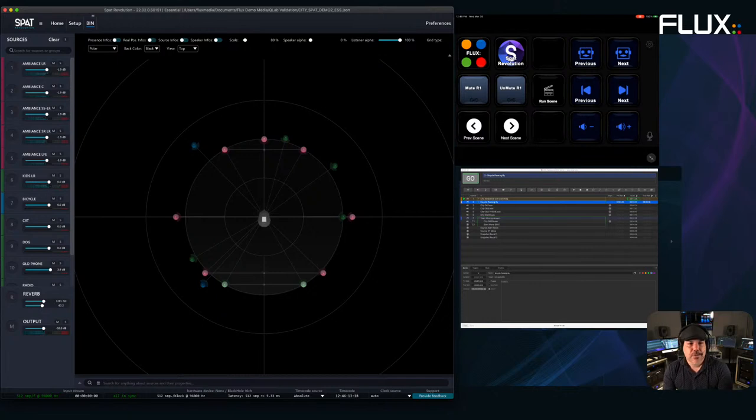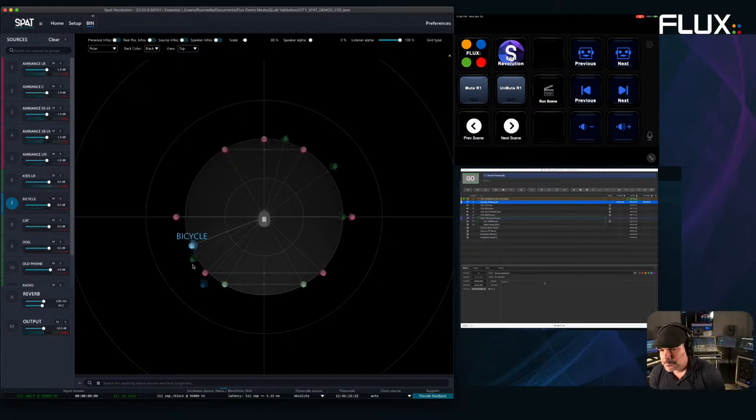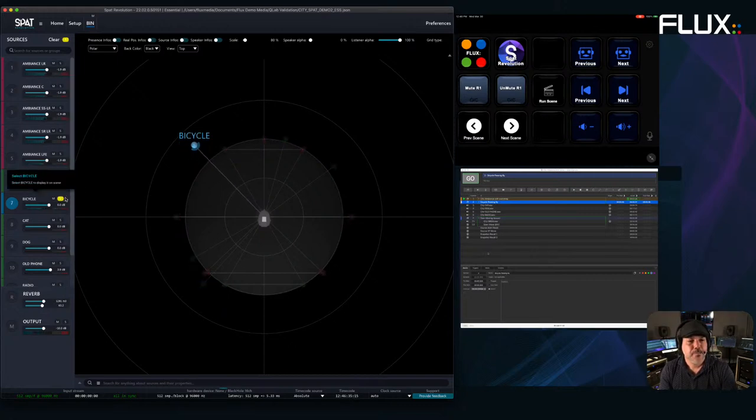You'll see a little animation going shortly. Oh, here you are. Bicycle moving towards the right. No, the left. Yeah, my headphones are on the right side. So a little bicycle. And now, you know, wondering how that was done. Well, let's actually have a look at QLab now.